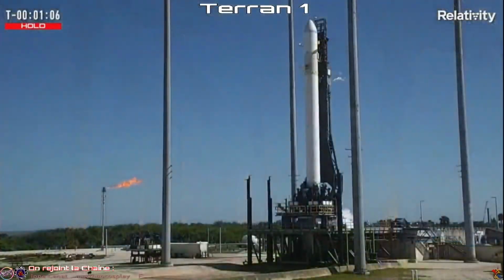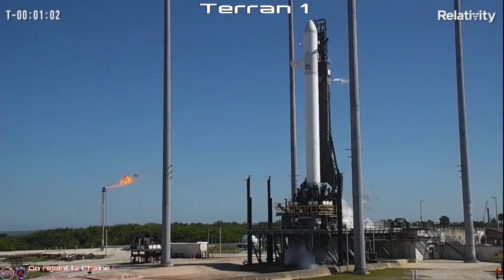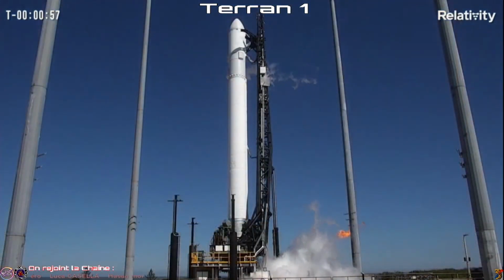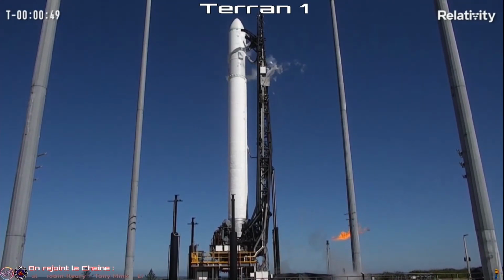T-clock's rolling. Terminal count. Pelton Dalton, close out. Flight computer and countdown. T-minus 60. GCU with the count. LD, are you go for launch? LD is go for launch.